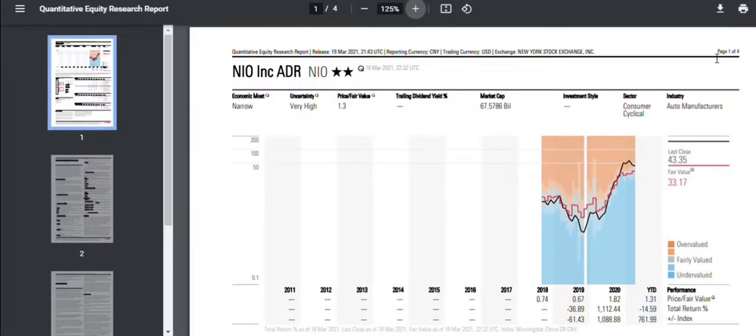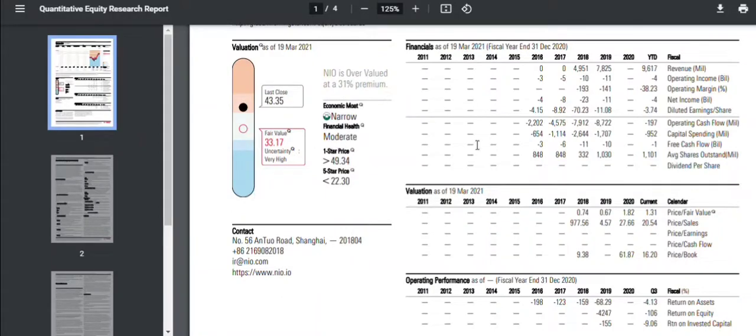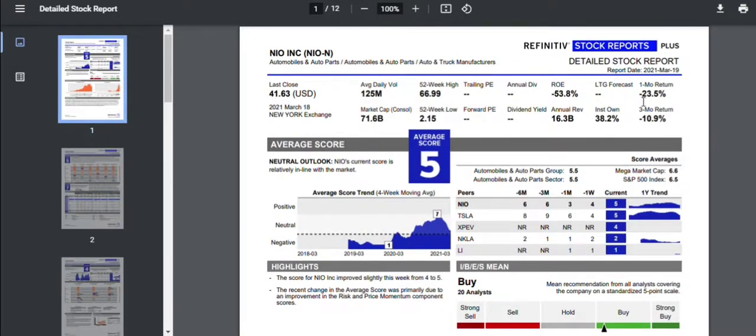This is the Quant computer estimate. They give it a fair value of $33.17. So right now they're saying NIO is extremely overvalued. But I really like this report, though not all the numbers are entered right now, and I'm not too sure what they're waiting for. Usually they're very quick on this. So we had the earnings, but not all the numbers are in, so there is very high uncertainty for this fair value. I'm going to keep an eye on that, and if anything changes, I'll report on it.